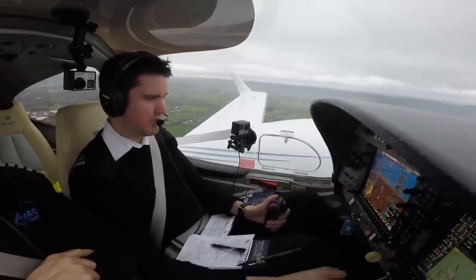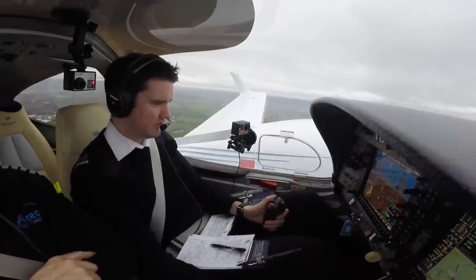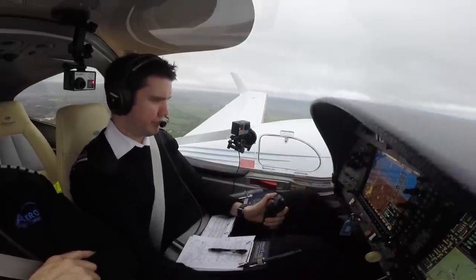Landing light, taxi light coming off. Clear to land, wind 210 at 7.